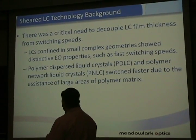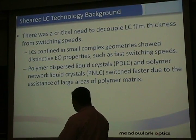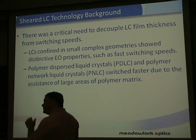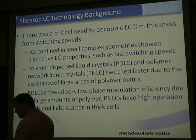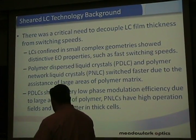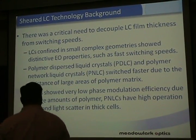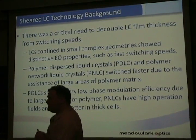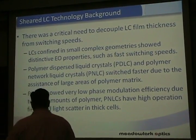There were a couple of technologies that came out of this work: polymer dispersed liquid crystals and polymer network liquid crystals. They switch faster due to the assistance of the polymer matrix, owing to its restoring anchoring forces. So the relaxation times are much better than just bulk LCs. A couple of drawbacks: PDLCs showed very low phase modulation as you went through the bulk of the material. Polymer nematic LCs have high operating fields and they scatter light. So this operation is going to be limited by polymer nematic LCs.